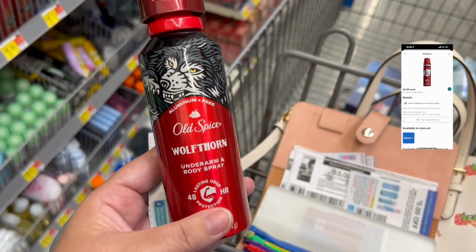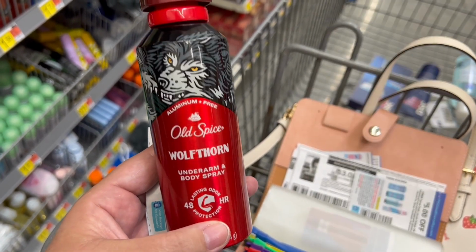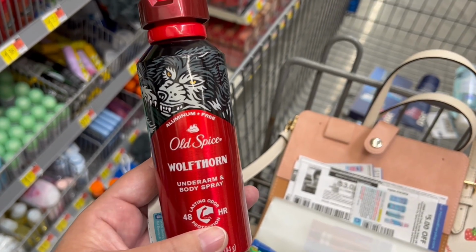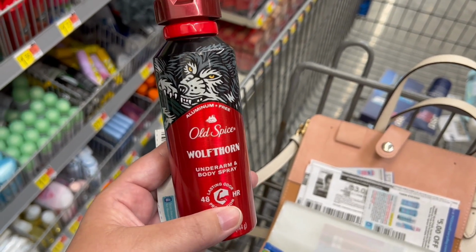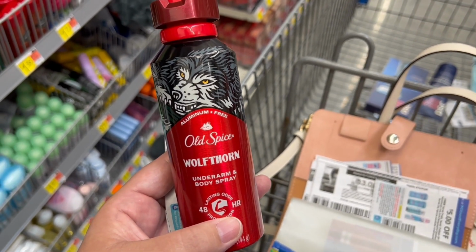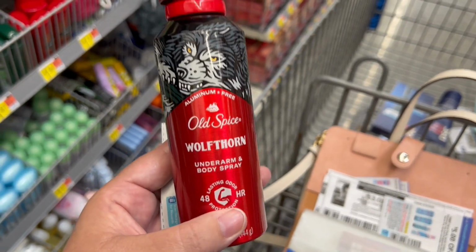So we'll get back $3 on Ibotta. Then we're going to submit our receipt to Shopkick. We'll get back 250 buy kicks for this and 20 scan kicks, so it will equal out to $1.08 back from Shopkick. Then I have an Old Spice rebate on my Brand Club for $2. And that's going to make this guy here free and a $3.61 moneymaker.